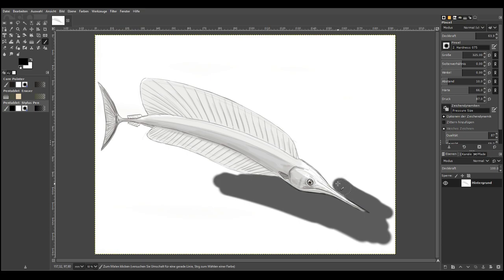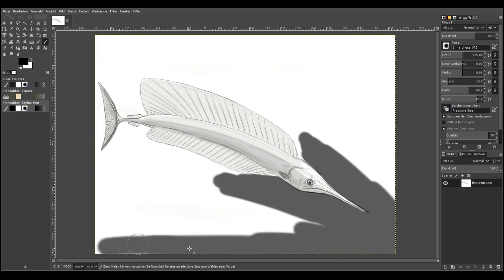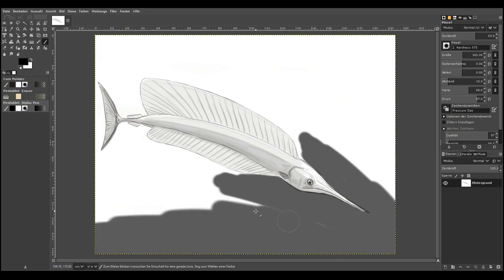Okay, guys, let me know what coloration or pattern you could imagine on this fish. Since it has these large fins, it could be something very spectacular.